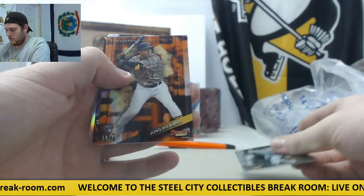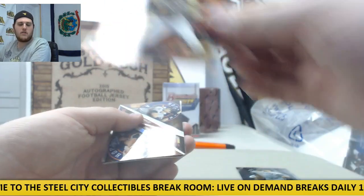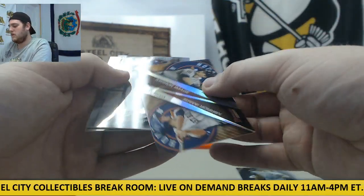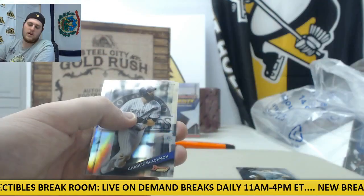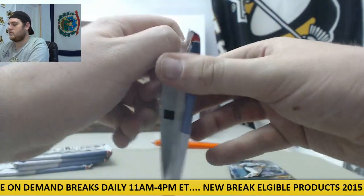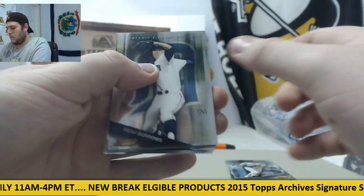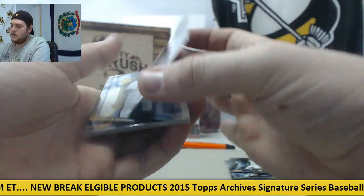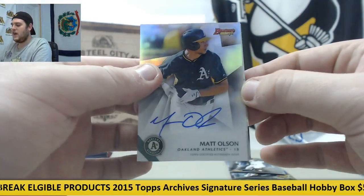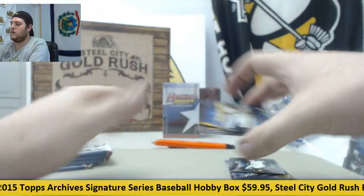Carson Fulmer. Jung Ho Kong rookie card 18/25 for the Pittsburgh Pirates. Nice card right there, 18/25 Jung Ho Kong. For the Astros, don't have to randomize that. Charlie Blackman, Garrett Richards. Bo Burrows. Matt Olson, auto for the A's. A's good luck continues. Kevin Newman, Freddie Freeman, Craig Kimbrell.